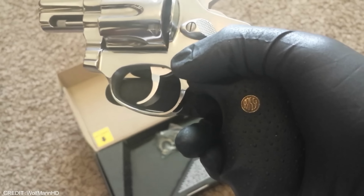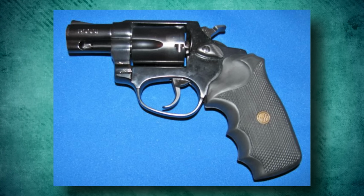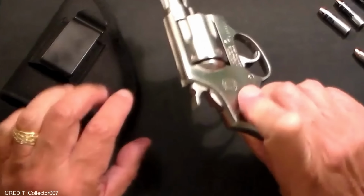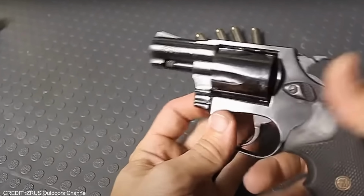The front sight of the R46-202 is a ramped blade, while the top strap has a square groove for the rear sight. Simple, yes, but perfectly suited to the purposes of this revolver. They won't ever be thrown out of alignment either.